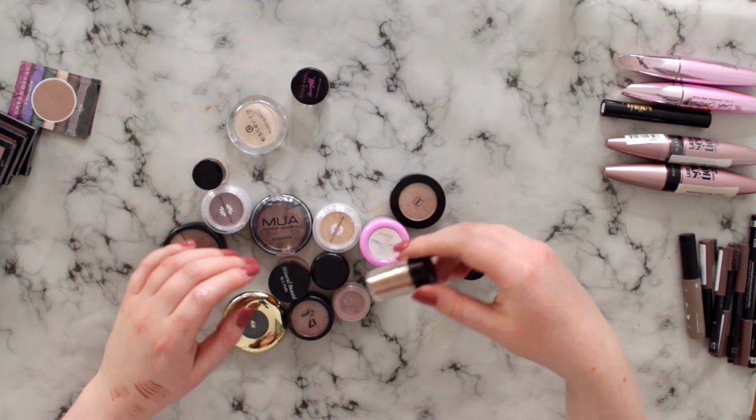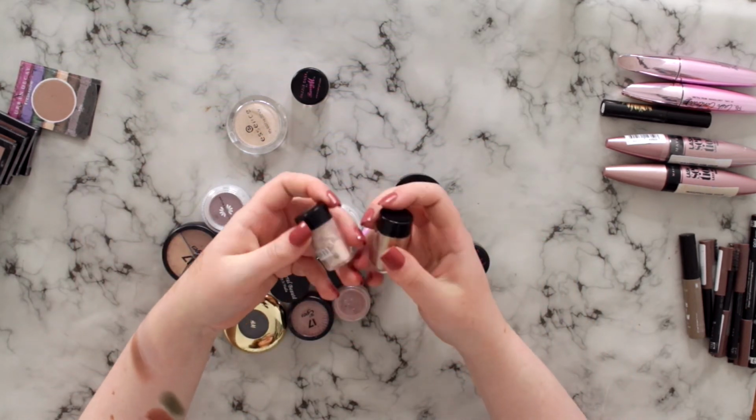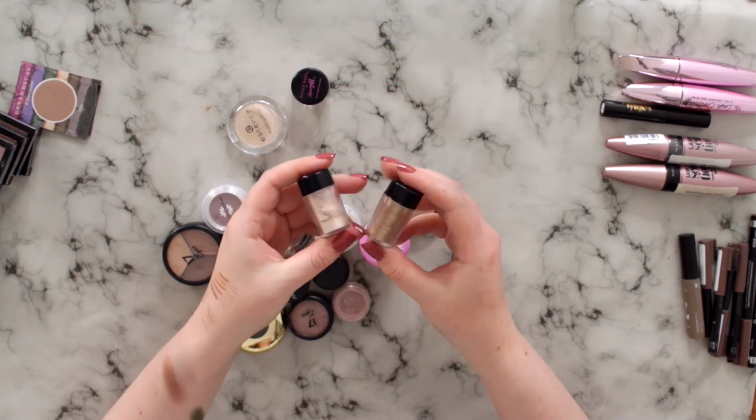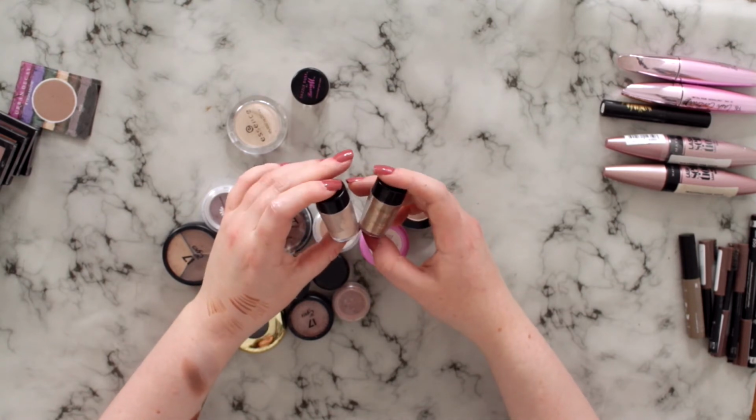I'll go through my glitters now. So these are from Makeup Revolution, and they've actually been discontinued now, which is such a shame because I really like these. It doesn't look like I've used them up very much, but that's just because you don't need to use a massive amount of them.